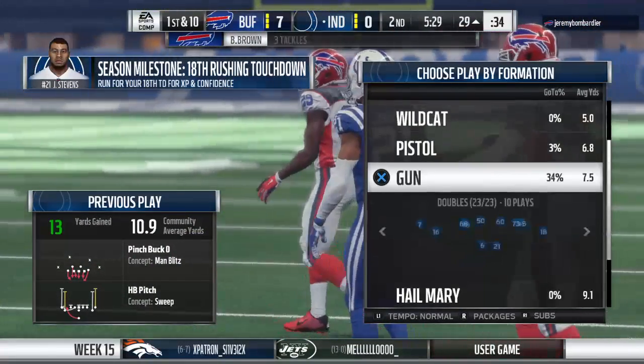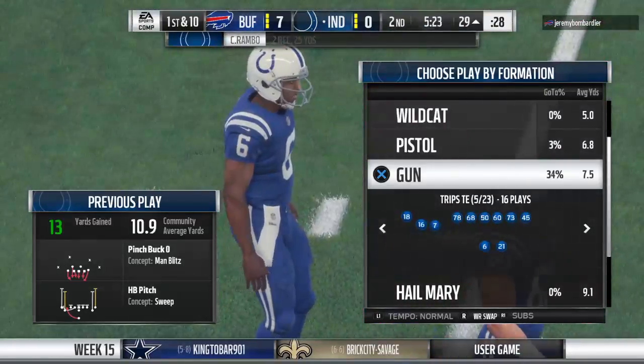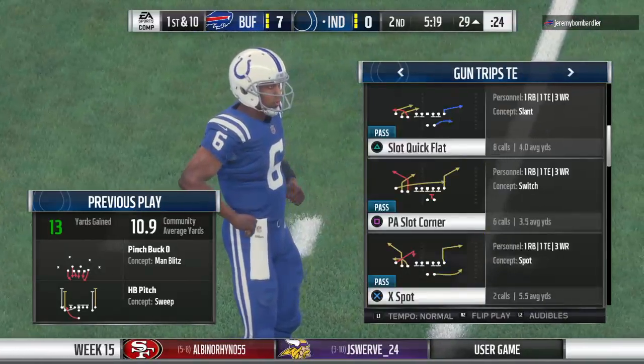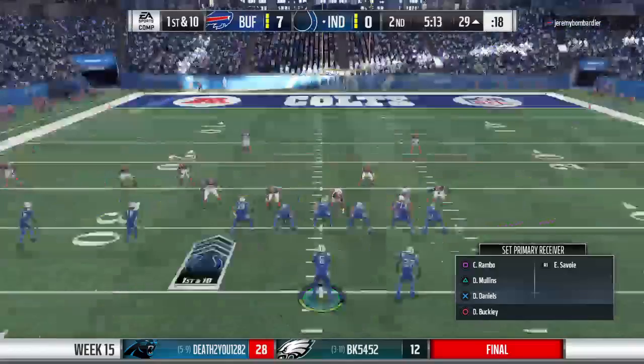How many times do we say in this game that speed kills, and it does it in so many different ways? In this case, you got a back who's quick and shifty, can make moves, make people miss, but also gets to and through a hole before it can close down. That's some of the benefits of that speed, not just outrunning people in the secondary. And that led to a really nice gain.